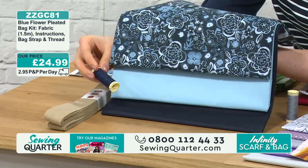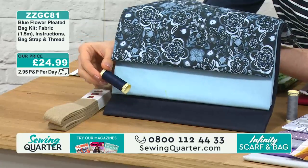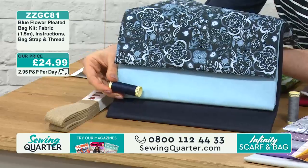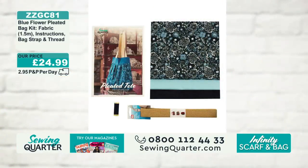Now, we haven't started making this bag yet. I'm just heading over to Paul now. But this bundle is already in single figures. So for the blue, ZZGC81. If you like the blue flower, give the call centre a ring, 0800 112 4433. I would just encourage you to check that out now if you do like the look of that one.